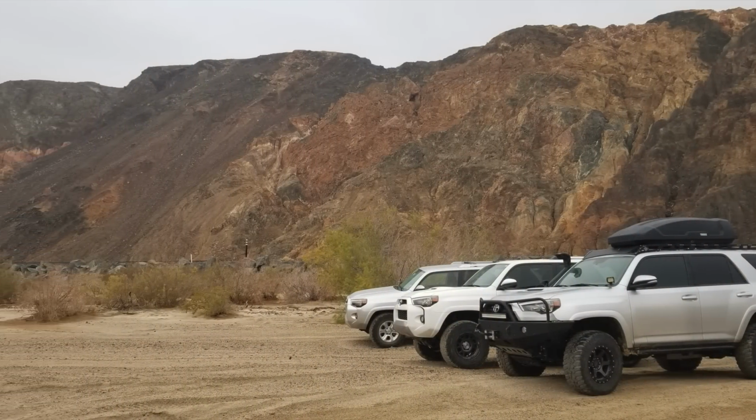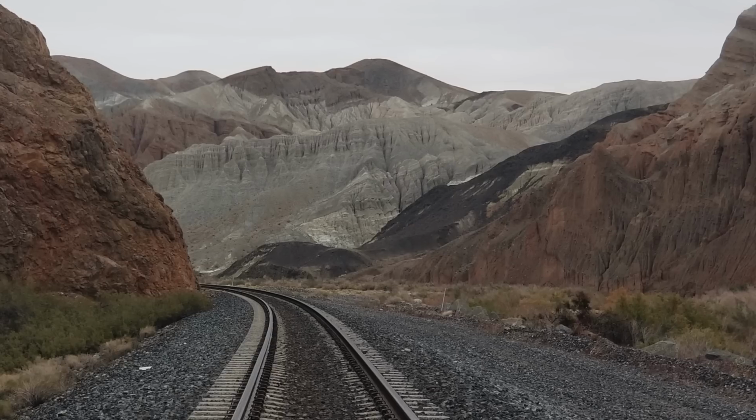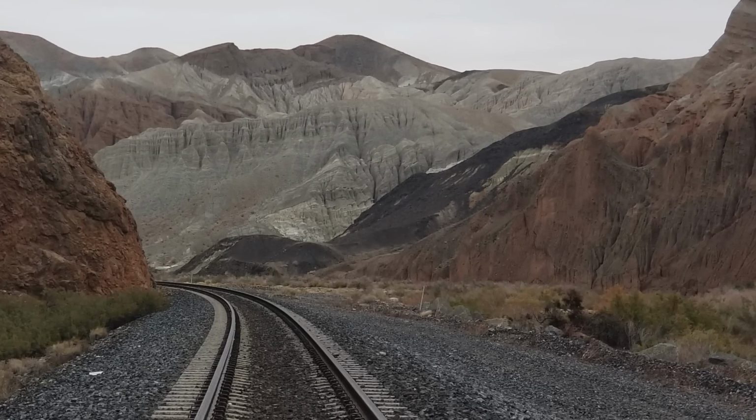There's our cars. Everybody got out to take pictures and video. Myron's doing his large format stuff, and with these formations, he's gonna get something amazing.